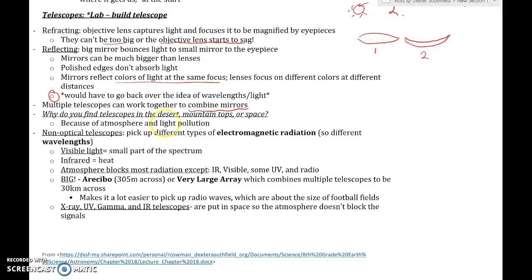And of course, there's also light pollution. Light pollution is not smog, but light pollution is if you're in the middle of the city, it's very hard to see the stars. If you go out to the desert, now there's no city lights, you can see the stars very easily. So you would go to the desert or the mountaintop to avoid light pollution. It might also be, especially in the mountaintop, a thinner atmosphere, less gases that might bounce off the incoming radiation.